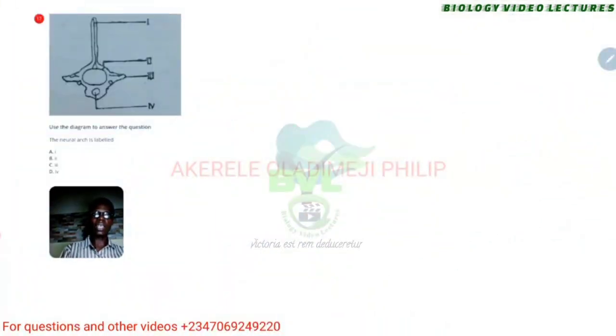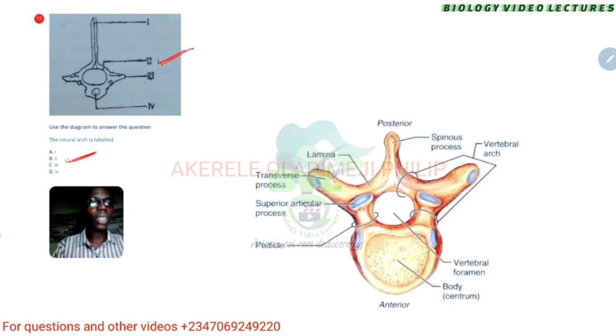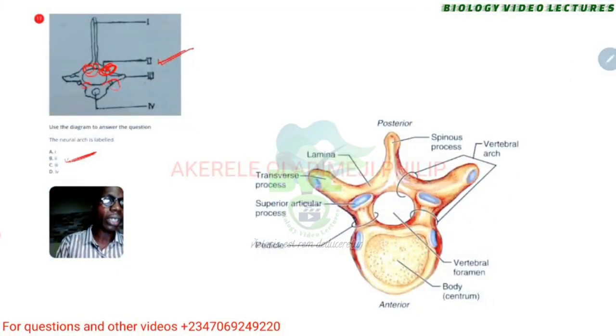It says the neural arc is what? This is neural arc, which is option B, the neural arc. Now, I brought in this for you to see. These parts here, here, and here are all neural arc, so to say, especially this front part, this and this, as you are seeing here. Now, so this you can see that that's the neural arc. You can see where it is pointing to anyway.